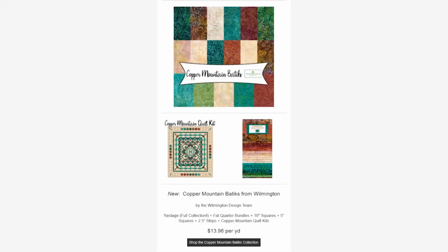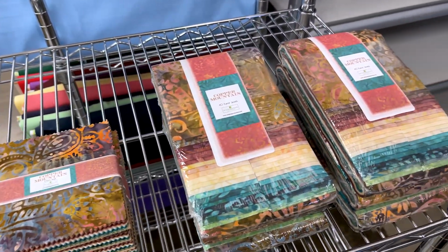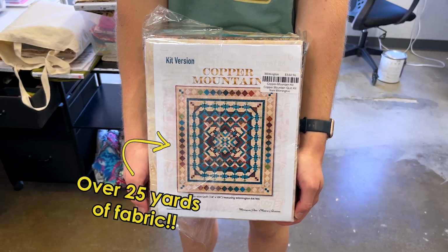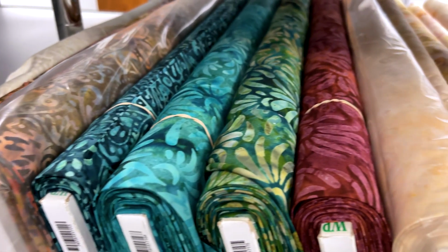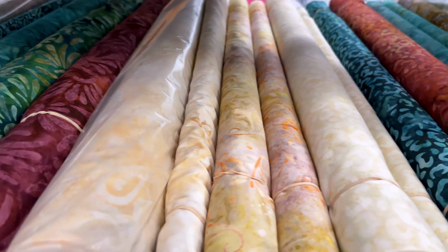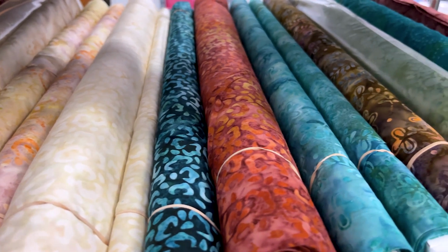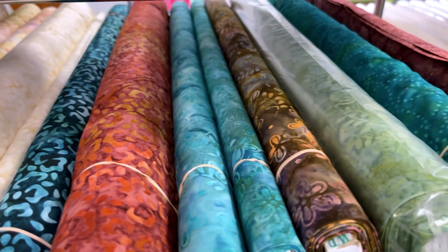Next up, we have Copper Mountain Batiks from Wilmington. We have the full yard collection. We also have fat quarter bundles, 10-inch squares, 5-inch squares, 2.5-inch strips, and the Copper Mountain Quilt Kit. With this, you can expect patterns such as leaves and petals and paisleys, cheetahs, maybe some daisies and dots in there. And the colors in this group seem to be more of cream, some blue, some green, oranges, and then a couple different browns of like tans and reds. Make sure to go check out Copper Mountain Batiks from Wilmington.